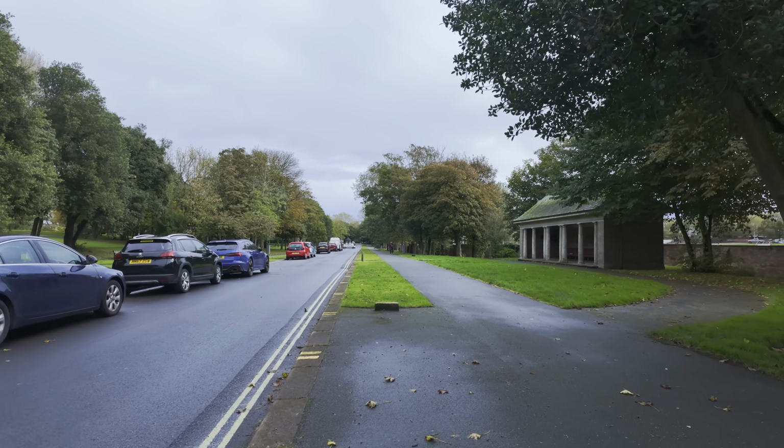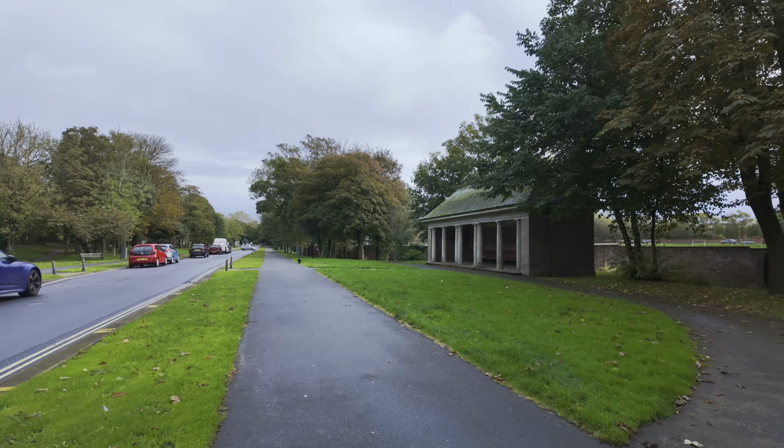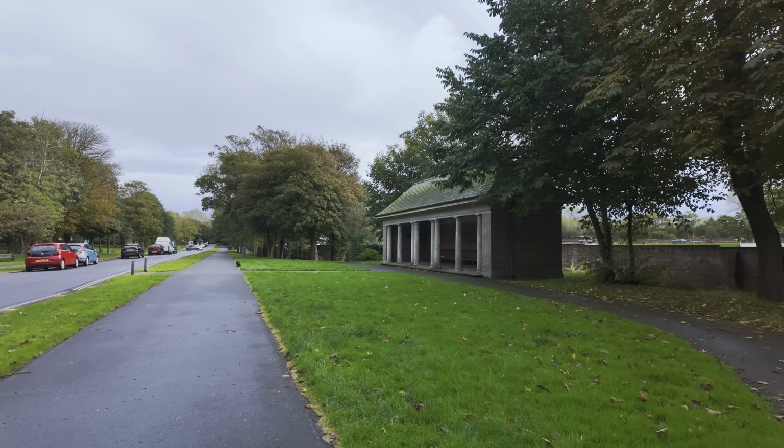Now, just over here, you see this shelter over it? This is the beer monster shelter at Stanley Park. Let's go and have a little look in here, see if we can see any evidence of beer monsters, shall we?